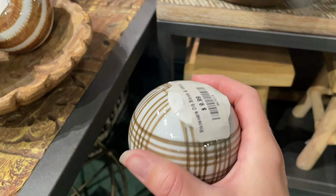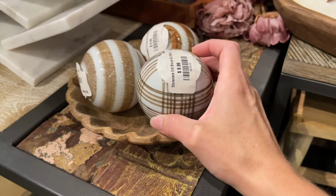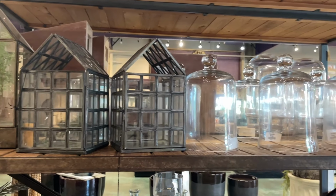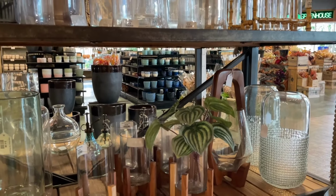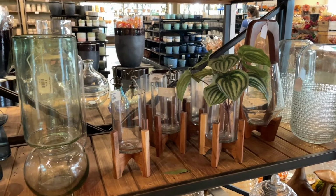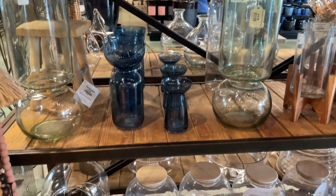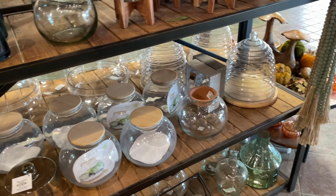My second favorite were these balls. They were definitely fun. They kind of gave me those blue and white balls that I got at Goodwill, only the plaid version. I'm going to keep my eye out and see if I can find ones that are a little bit cheaper. But usually the one item that I like to come here for is their vessels and also their propagation, just because they are a nursery and you're going to find some quality pieces to use for your plants here.